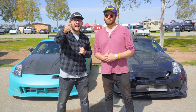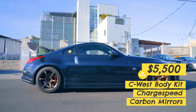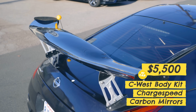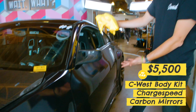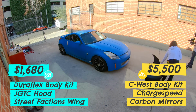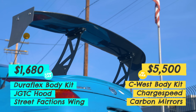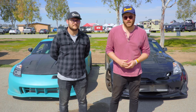Speaking of looking at things behind you, we put a freaking wing on this thing and a body kit. For high car, we went with an OG, period correct, C-West body kit. It came with everything but new mirrors, so we threw some carbon fiber mirrors into the mix, like you do. Low car got a Duraflex body kit, and because it didn't come with a wing or hood, we just had to get a new carbon fiber hood and a big old wing to match the high car. But getting it installed is a story for another time. Watch that episode.